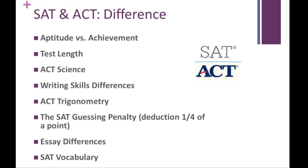Now, again, what are the major differences? Aptitude versus achievement, SAT and ACT. As I mentioned before, ACT tests knowledge that you learned in the classroom, and SAT tests general knowledge, understanding and critical thinking. Test length: they are both almost the same, 3 hours 45 minutes, but in one you have 215 questions, and in the other, 170 questions. That means for the ACT you have a shorter period of time to answer each question. ACT has science questions. Regarding writing, the ACT is a little easier to understand and straightforward, and the SAT can be a little trickier. ACT has trigonometry and is considered to be more mathematically advanced.